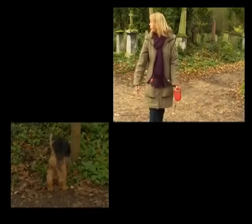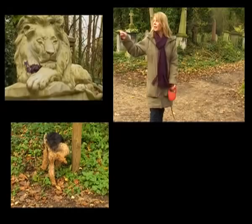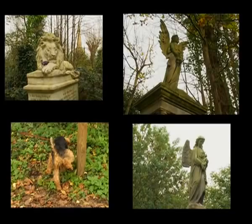I don't know where it is. I think it's back that way of the lion. Have you seen? It's beautiful. It's a big sort of sleeping lion, which is over there somewhere. I always get a bit confused where everything is, but some of them are lovely. There's some lovely angels over that way as well.